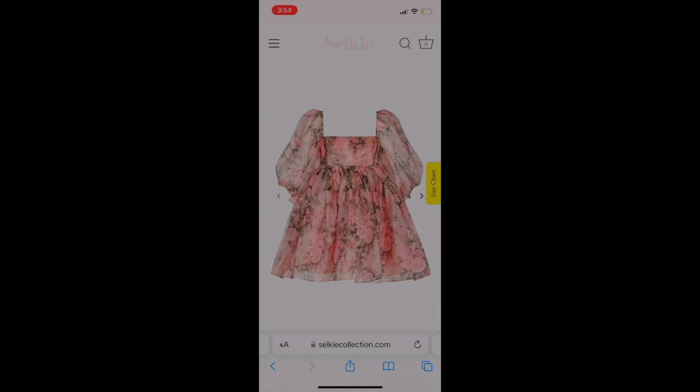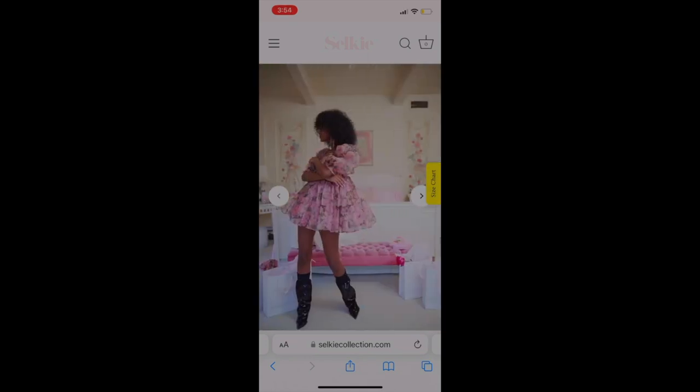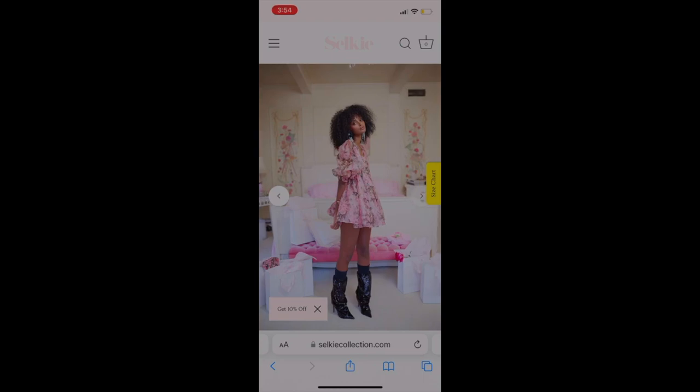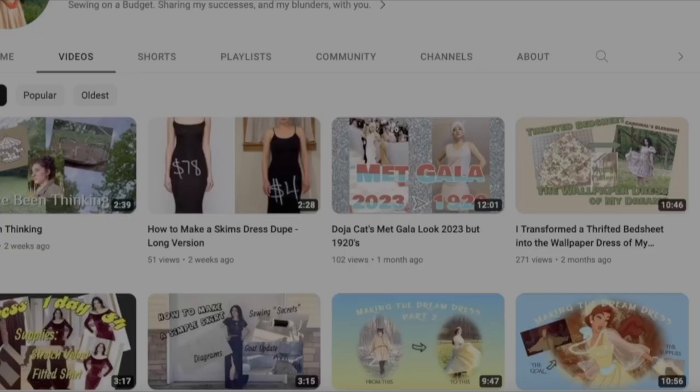I did end up settling on the puff dress as my inspo, the short, fairly simple one, no ruffle on the hem or the sleeves. For the pattern, I was eco-conscious. I recycled, meaning I used the pattern for my wallpaper dress and only had to alter it a little. This is what that pattern looks like.